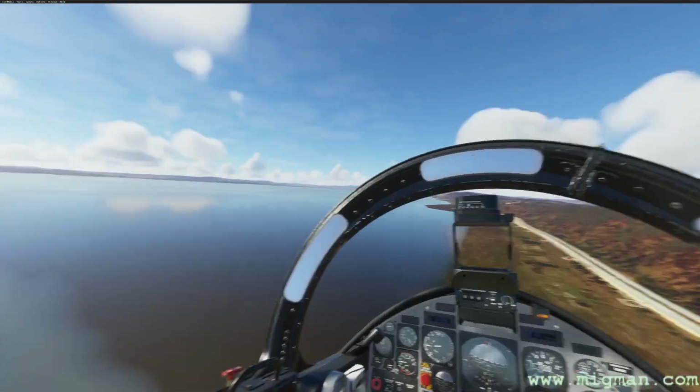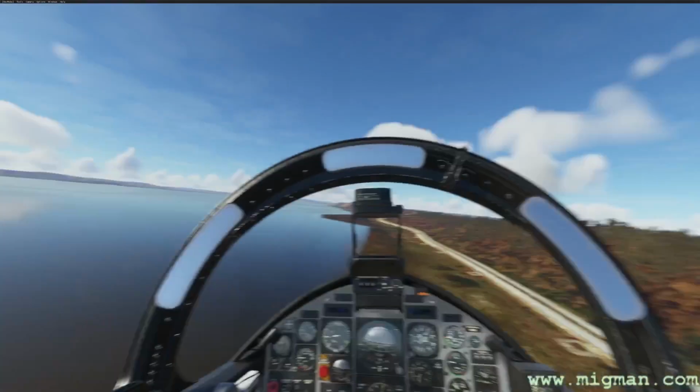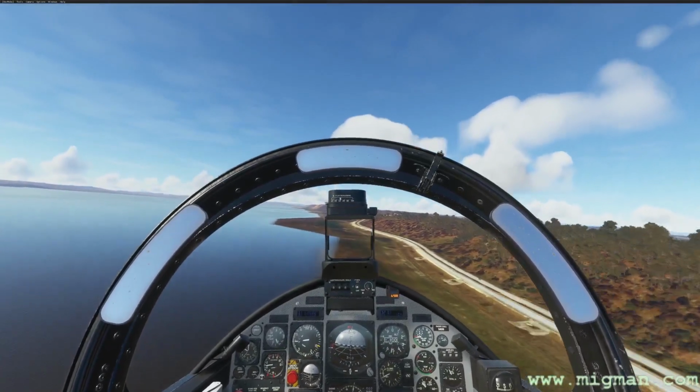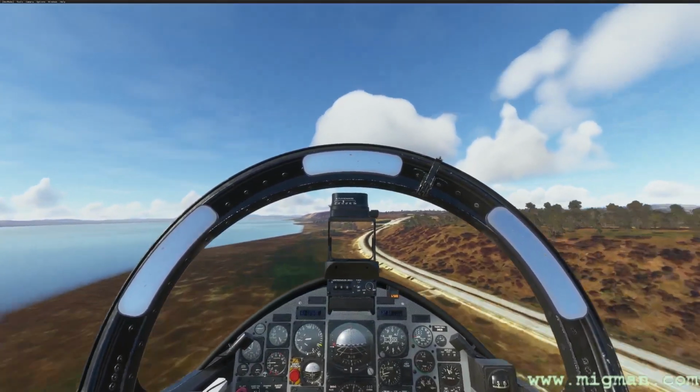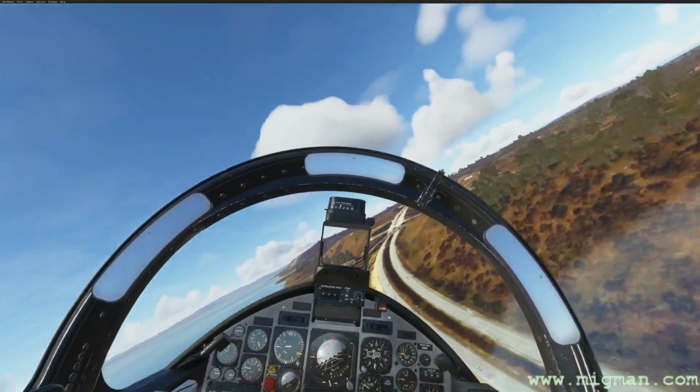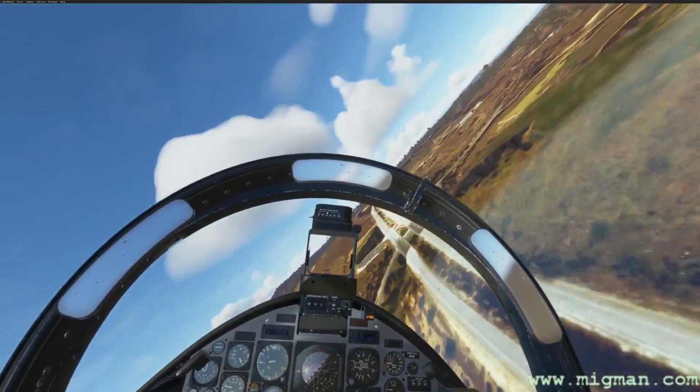Okay, now the road's going to, it's a big lake. The road's going to go to the right here. Should take us back towards Canberra. So we're heading south now. We want to go southwest. Here we go.